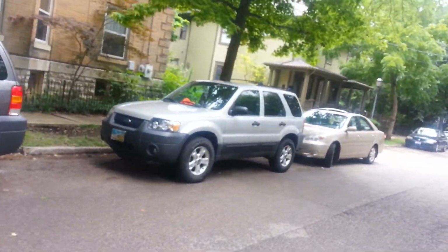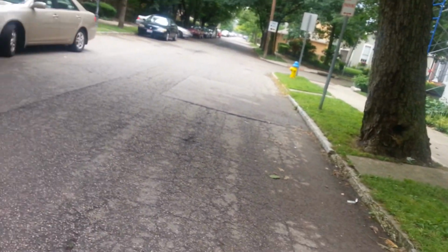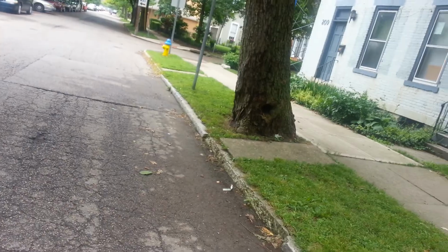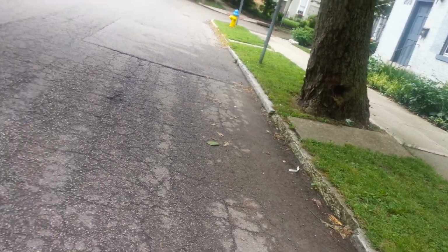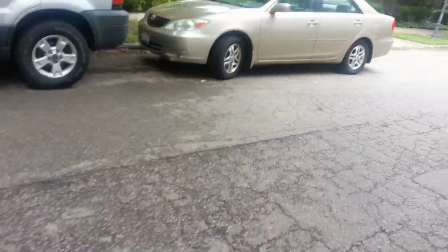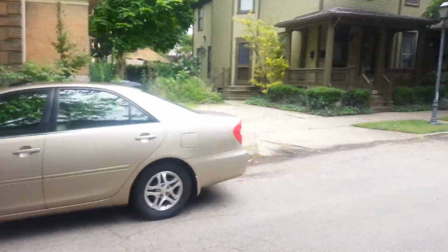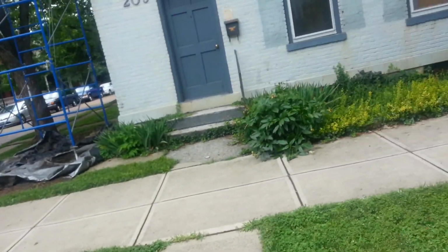You guys live back here? You guys are in the Oregon District? You guys live back in this neighborhood here? No, we're just over here visiting a friend that lives in the high rise over there. Okay. Just speaking with somebody walking through, asking what they know about the neighborhood right here.